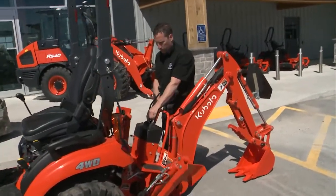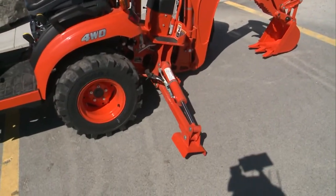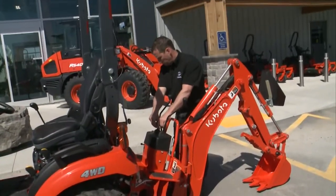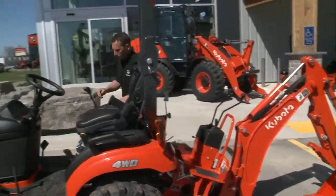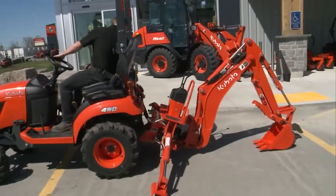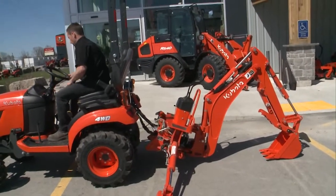Who is buying this? Typically the customers for this type of equipment are larger estate property owners that want one piece of equipment that can do multiple things. They want to do their landscaping with the loader and the backhoe. They want to cut their grass. You can put a mid-mount mower deck on this unit, and also do snow removal. You can put a snowblower on the front or on the back.